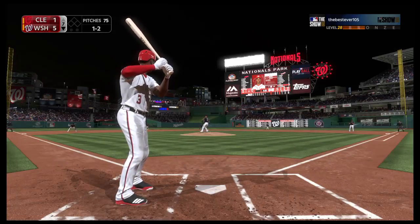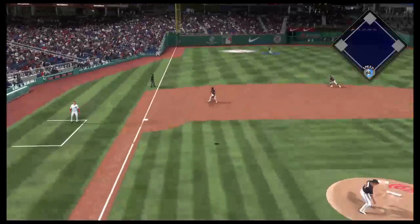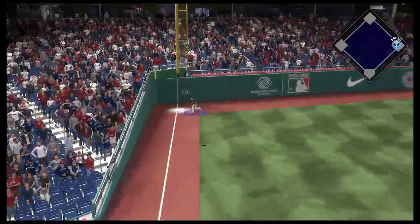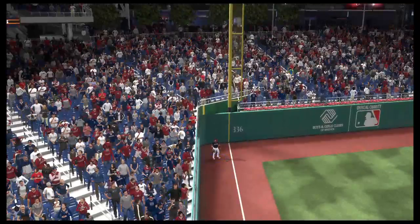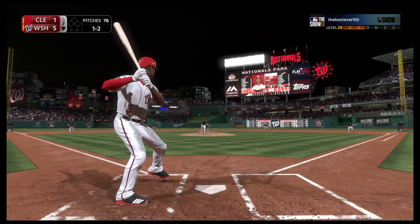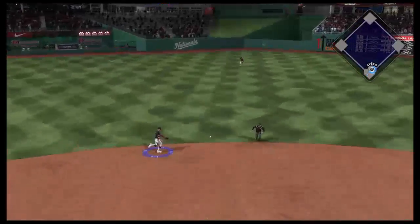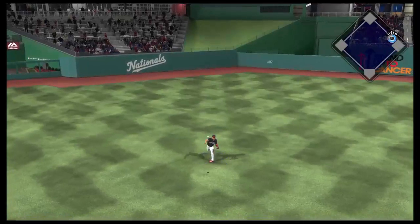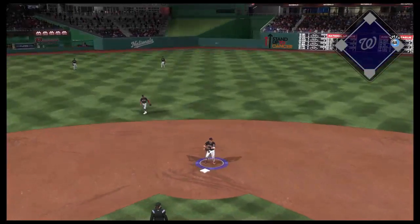The 1-2. High and deep down the left field line. Brentley on the move. And that is a foul ball. Just missing extra bases deep in the corner. On a line, that's a base hit. So the leadoff hitter in the inning reaches safely for the Nationals.